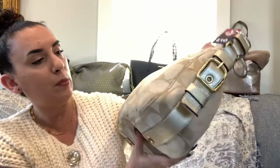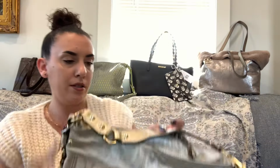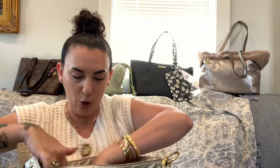One here. Okay, so a couple teeny little itty bitties. A little bit of darkening to the corners, not terrible. Everything's very minor, but I just like to show you guys. Handle is in excellent condition. You have the zip on the top, which is great. It opens up to one compartment.